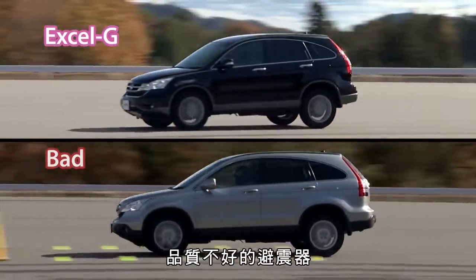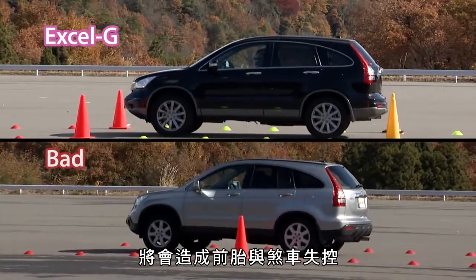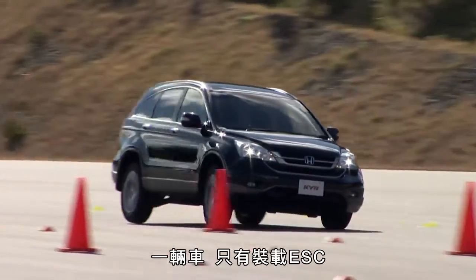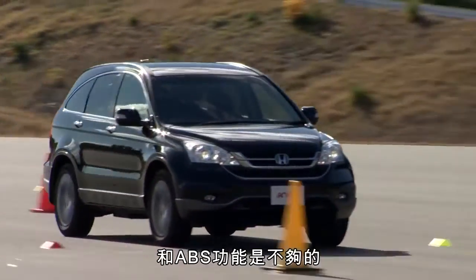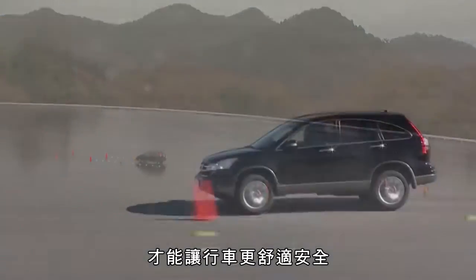The lack of load on the rear tires forces the front brakes and tires to do most of the braking, so stopping distances become much longer. For both ESC and ABS, replacing shock absorbers is critical to vehicle performance and driving safety.